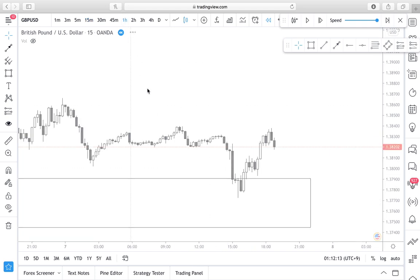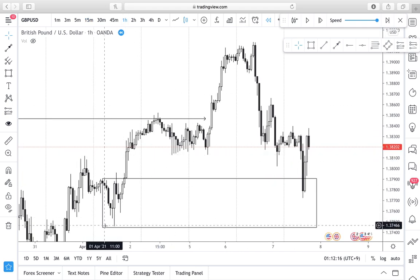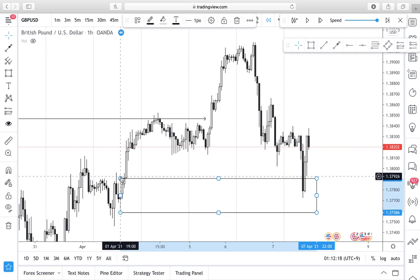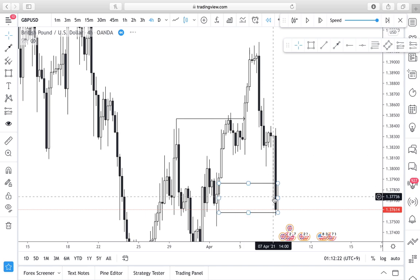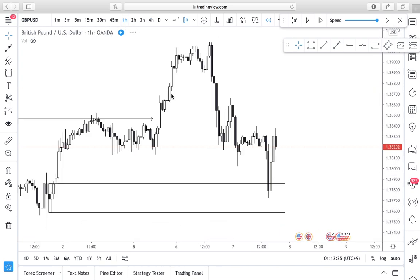So let me just actually find the order block. Let me just find the 1 hour OB over here. That looks cleaner. And you can see we got the strong push up. So if you see the 4-hour time frame, see the strong push up. So I already was bullish for GU.